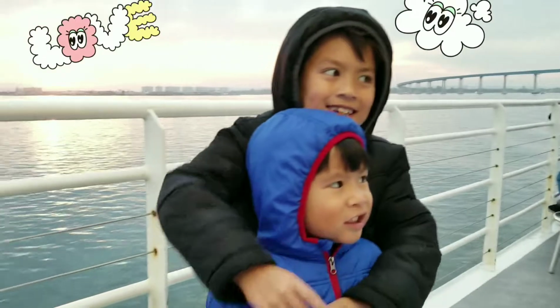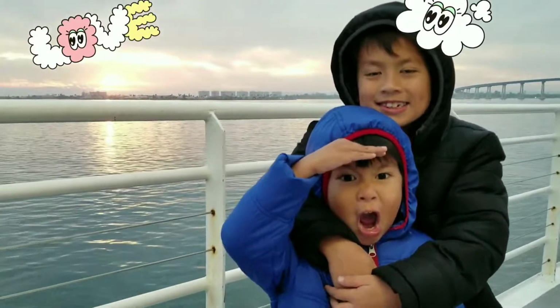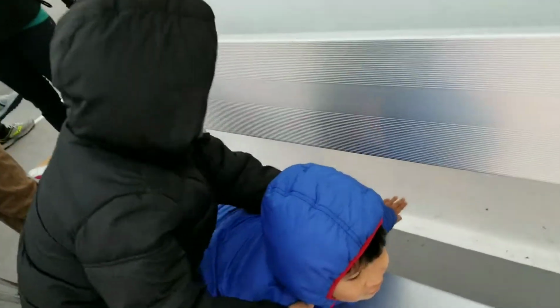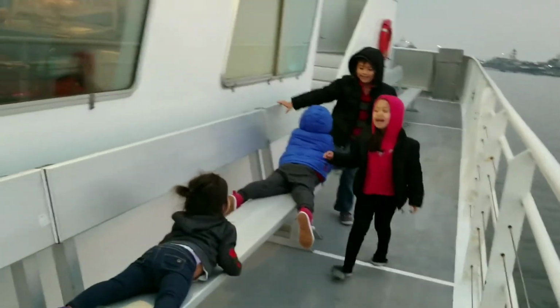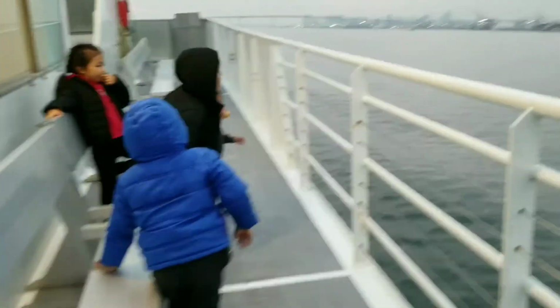Please. Look this way. Jiro, you're not looking. Jiro is flying. Look, Jiro's flying. Chin up. You're all flying. Wow. Lay down, lay down. Landon's turning around.